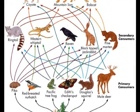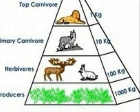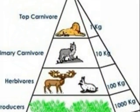Here's a food web for a typical grassland ecosystem. And here's a typical energy pyramid for a grassland.